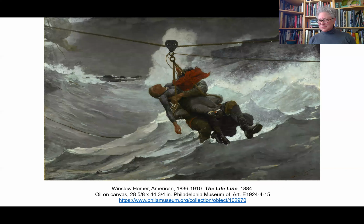And the last session of this class, Artful Atmosphere, we will look at windswept. So we'll be thrust into storms, as I said. And here we have the chilling look at The Lifeline by Winslow Homer. And in one way, its focus is on this brand new or relatively new life-saving device to help people stranded from boats and getting them safely to the land.